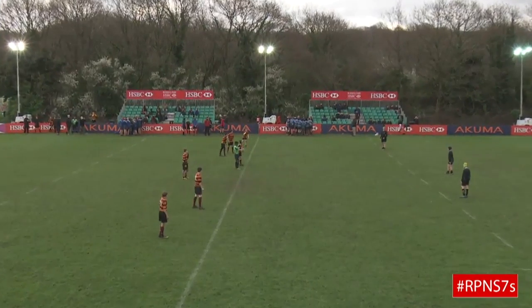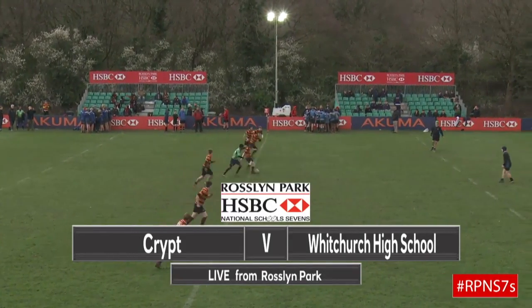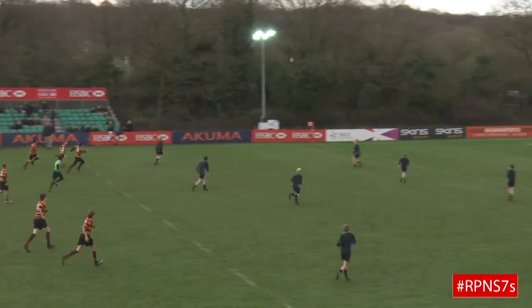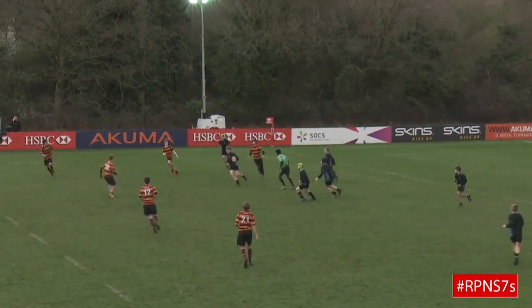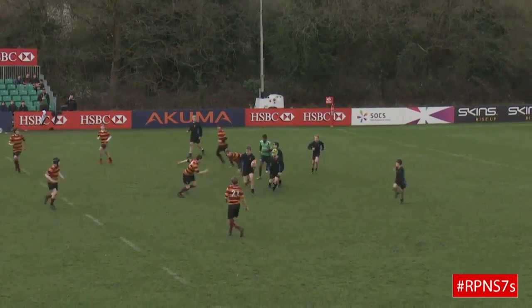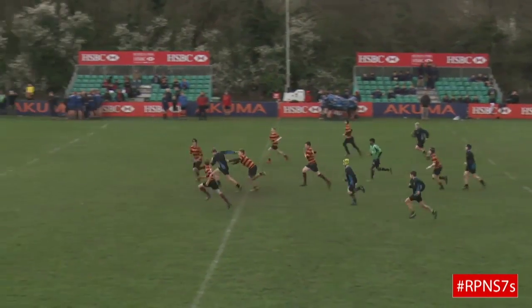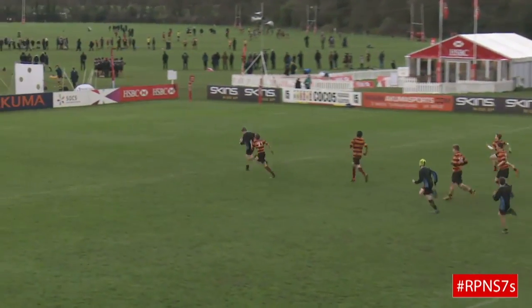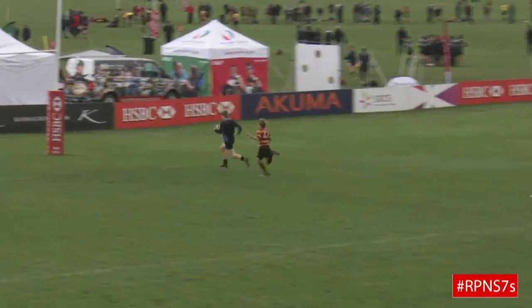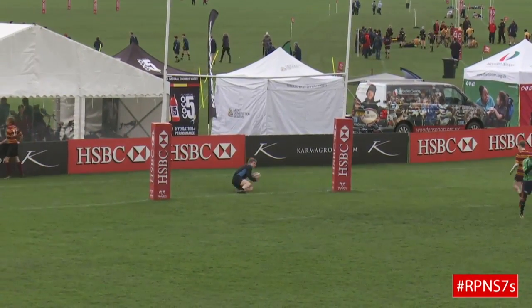So our next game gets underway, and it's the Crypt School against Whitchurch High School. Whitchurch High School playing in the blue with possession now from right to left, and it's the Crypt who got us started. And this is, well, an exceptional opening run to give Whitchurch confidence, and then he really goes. This is quite a run, taken from the restart and scoring the first try.